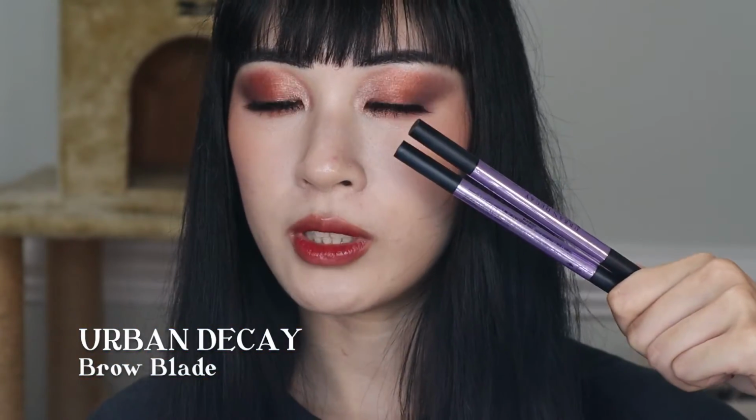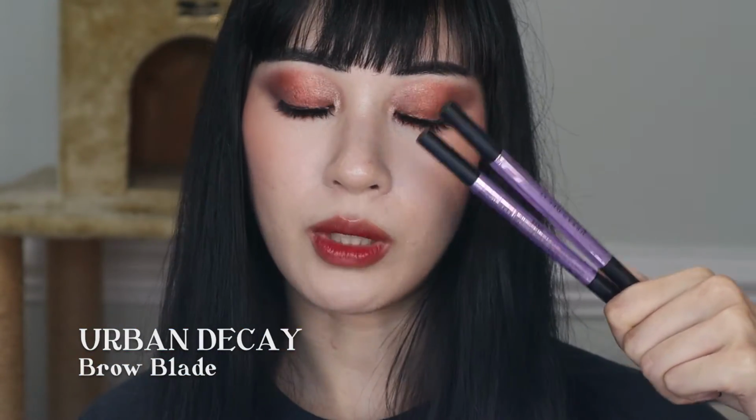And now we're gonna go on to eyebrows. Now my eyebrow products really just haven't changed. I still use the same stuff. So we're gonna talk about the thing that I've been using pretty much the most consistently, the Urban Decay Brow Blades. I have 2 shades, Cool Cookie and Blackout. You know that I really love to use the ink stain on Blackout for my brows, and then I like to use the Cool Cookie pencil side for my eyebrows.